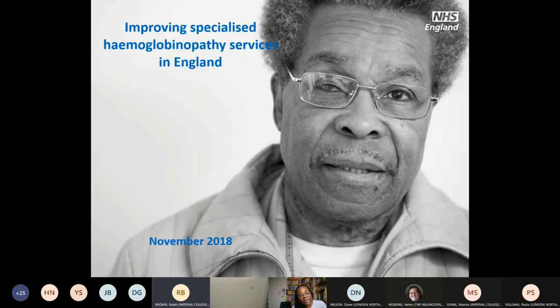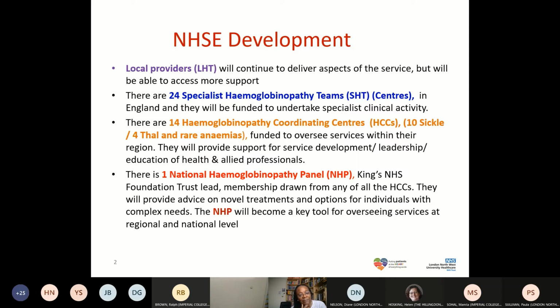Okay. So basically, they developed a program whereby they designated specialist haemoglobinopathy teams, which are the SHT. So there's about 24 of them in England. And then they designated specialist haemoglobinopathy coordinating centres, of which there are 10 sickle cell coordinating centres and 4 thalassaemia and rare anaemias. And we are part of the West London Sickle Cell Haemoglobinopathy Coordinating Centre, the HCC, and we're one of the thalassaemia coordinating centres with a number of other trusts.